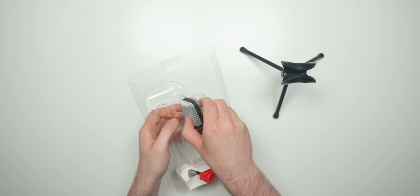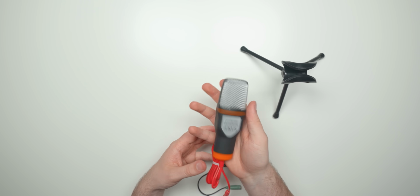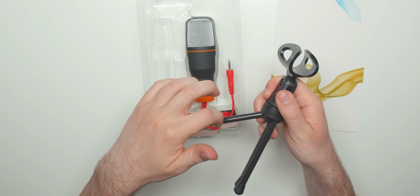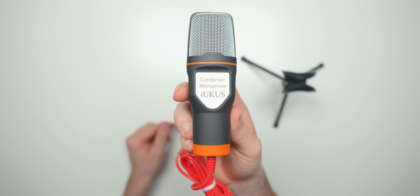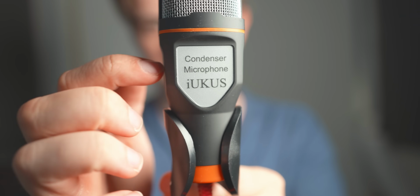When I first took this mic out of the package, it immediately felt very cheap. There's not a lot of weight to it. The stand it comes with is completely made out of plastic, and the same can be said about the mic itself. It literally feels hollow.